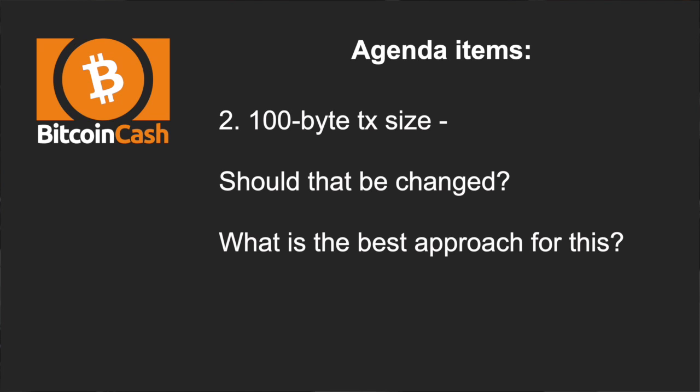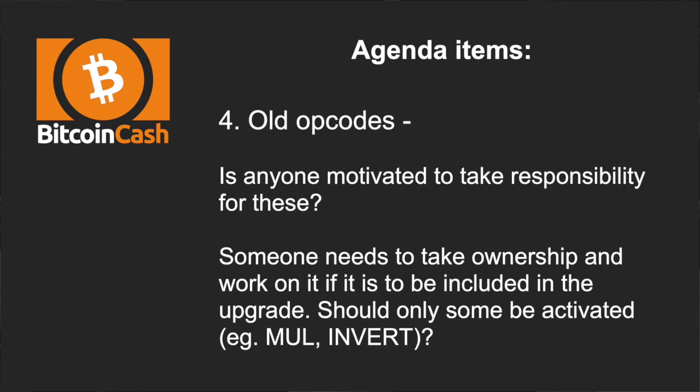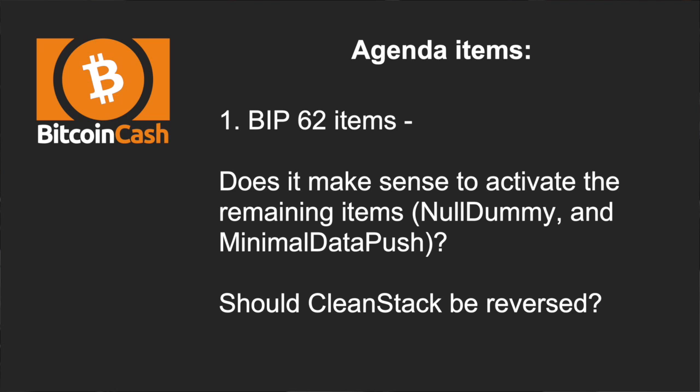Second item on the list is the 100 byte transaction size. Should that be changed? What is the best approach for this? Third item is Schnorr. Is there any chance this will be ready in time? What needs to happen to progress this item? And fourth item is OpCodes. Is anyone motivated to take responsibility for these? Someone needs to take ownership and work on it if it is to be included in the upgrade. Should only be activated, mul invert, question mark. And then the last item is, is there any desire to rework the Sigops Accounting? So I think we'll throw it open for discussion with BIP 62 items. Would anyone like to dive into discussion on BIP 62?